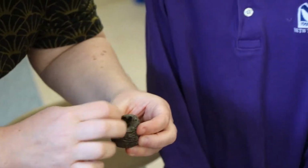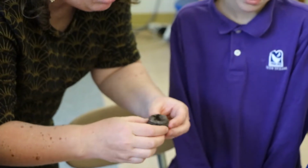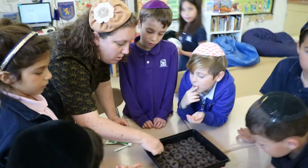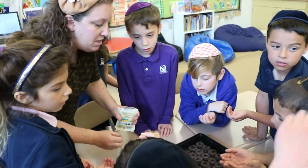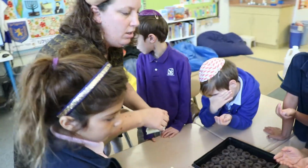Are we going to take it home with us? After they grow, yeah. And first we're going to put them in the hydroponics tank and watch them grow. This looks like a dried up pea. That's exactly what it is.